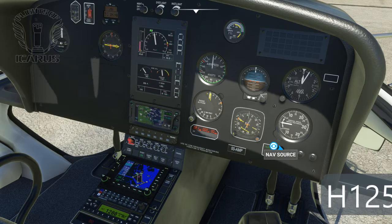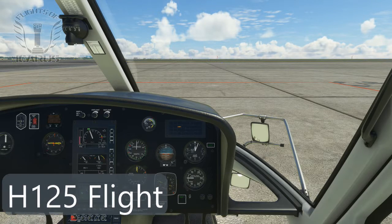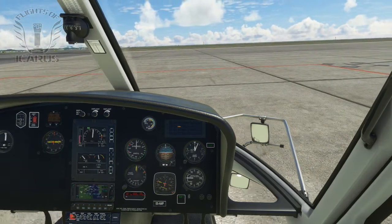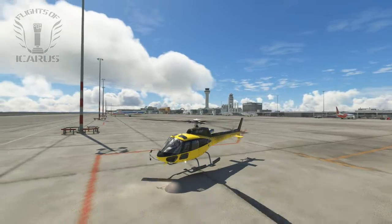For the flight portion of this video, you may notice that my horn light is on and the RPM seems to be doing weird things. This is because Flight Control Replay doesn't know the difference between a collective and a throttle. The H125 needs just a touch of right pedal to stop it twisting to the left on takeoff. Once you're picked up into a hover, it's not actually too difficult to taxi.